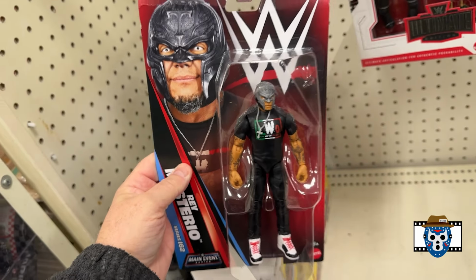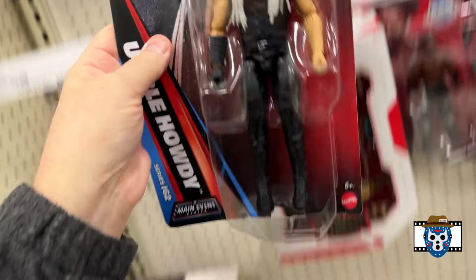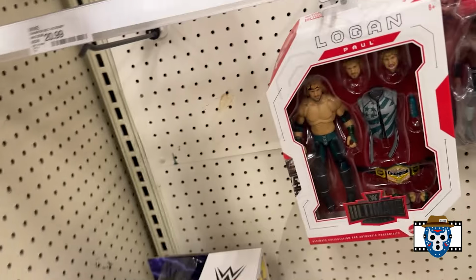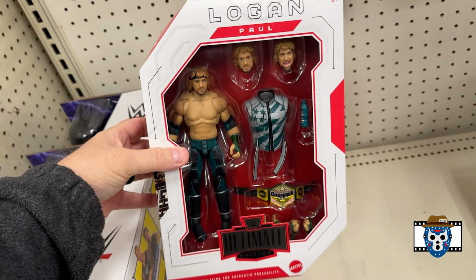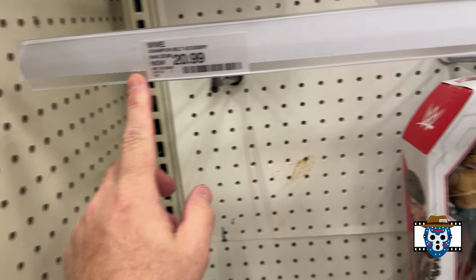So these are main events now. There's Rey Mysterio. There's a Cena in that set. And then they got the Uncle Howdy. I like that head sculpt. They need a top hat with that, though. I mean, come on now. You can put an accessory with a main event figure. Logan Paul, we saw that last week. That's the only one they got. He comes with a U.S. title belt.